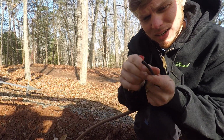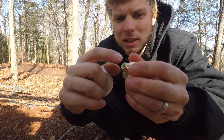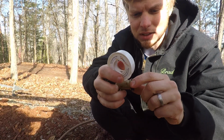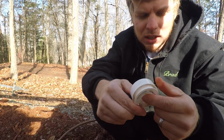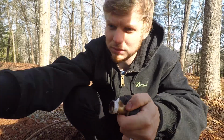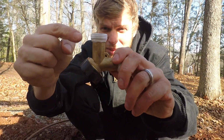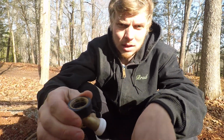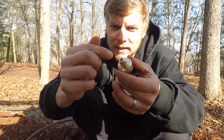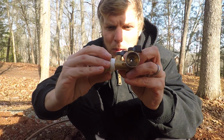So this is the line that the water's gonna go through. Spaghetti line's gonna go right into there. We're gonna need to use Teflon tape around these threads, make sure that nothing leaks. Alright, Teflon tape is on. Now, I'm gonna take this piece, spaghetti line goes in there. I'm gonna screw it on, pretty simple.